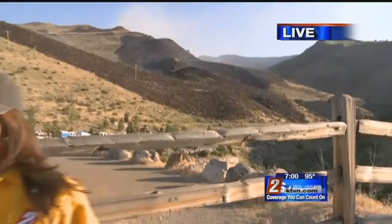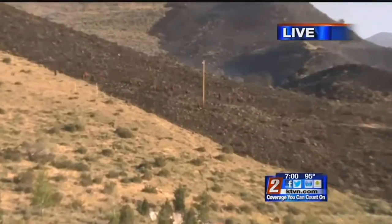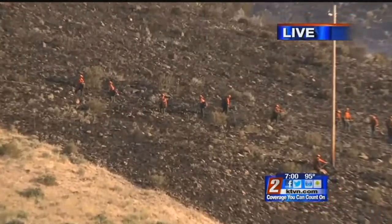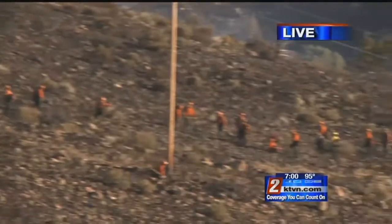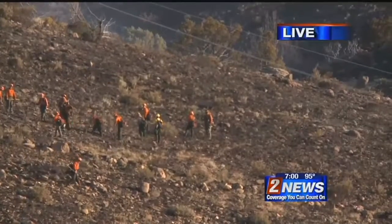And this is how they're getting it contained. You can take a closer look here. There are hand crews up on that mountain. They're hiking some steep terrain there, just trying to create a line and mop up any hot spots, stop it from spreading. And they say it hasn't really grown. They're just making sure it doesn't continue to cause any problems. Thankfully it hasn't threatened any structures.